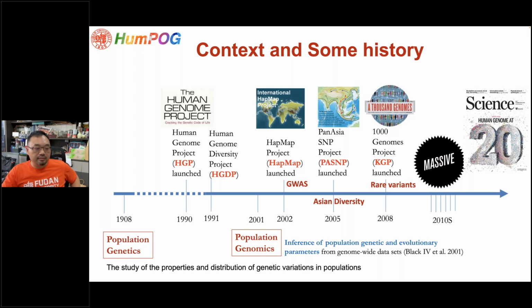And since the 1980s, I would say, people were discussing sequencing our own genetic code, the human genome. That took more than 10 years, and eventually it was completed at the very beginning of this century, followed by the HapMap project. That was actually targeted at GWAS, genome-wide association studies.